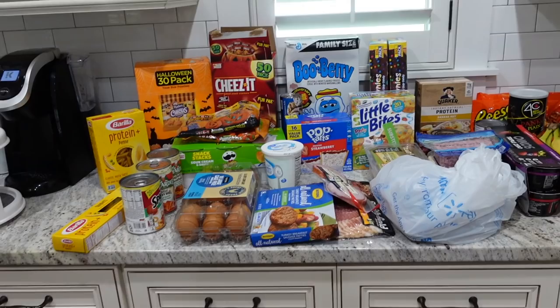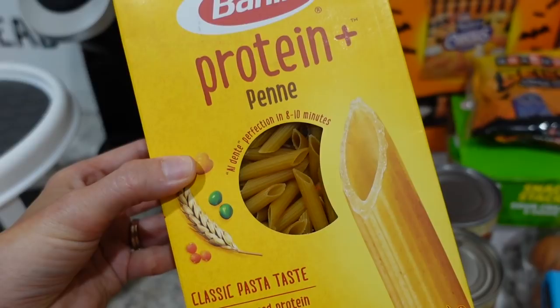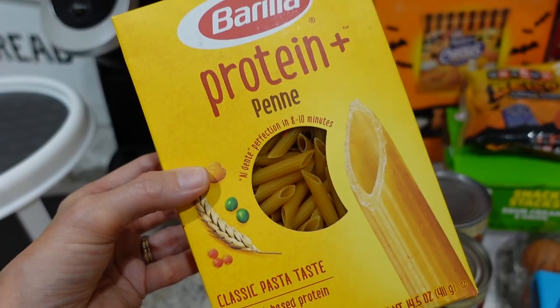All right, I've got all my groceries laid out here on the counter and I'm gonna give you a quick little grocery haul starting from left to right. I'm just gonna share with you what we got. So I've got this protein plus spaghetti, protein plus penne pasta, and I'm actually gonna use this for the recipe that we're cooking for dinner tonight, and I will film it and you'll get to see it later on in the video. So stay tuned for that. It's a macro friendly meal that is super good.